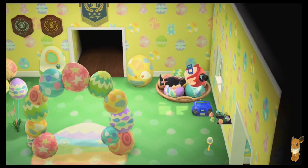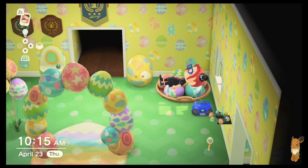All in all, pretty good day. Got a lot of stuff done, got some shrubs planted. This is gonna be a fun little time having this event going on as opposed to the egg hunt.